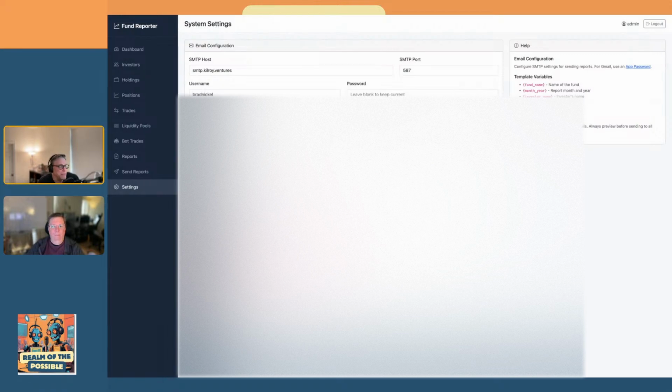Now, the really cool thing about this is I don't even have to use this interface. I can interact with this completely via the agent. I can have it enter trades. I can have it create reports, et cetera, et cetera.